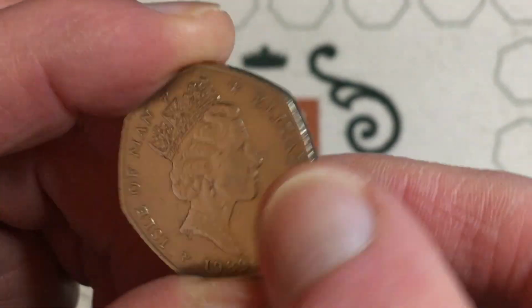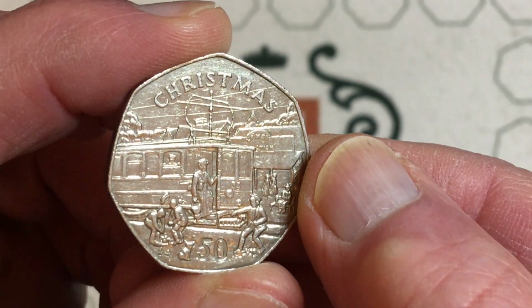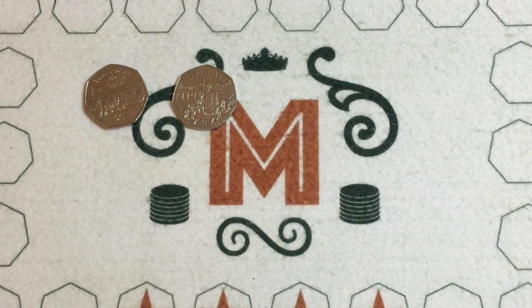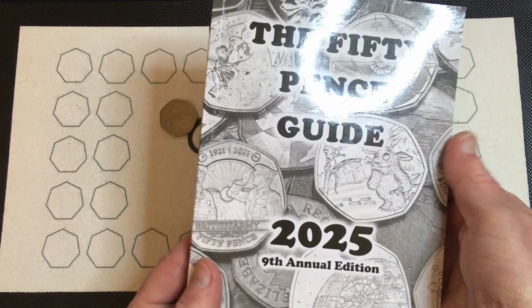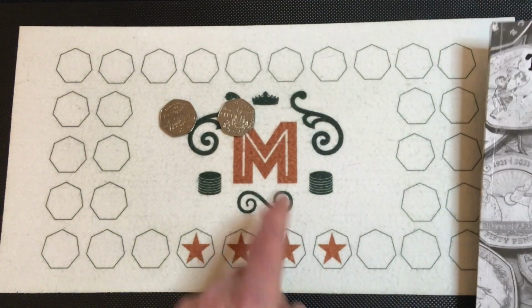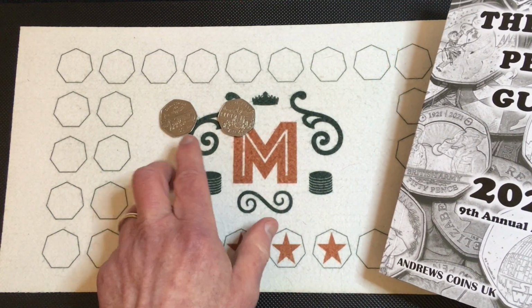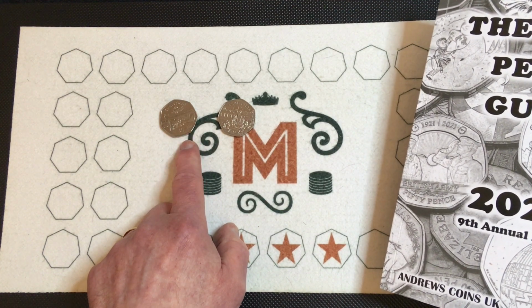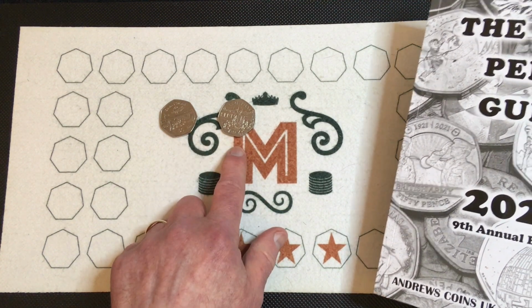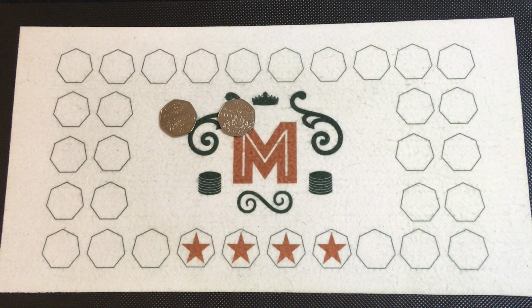This one is from 1989. So that's two more Christmas coins to go into the collection. But according to this 50p guide, those two are worth between £9 and £15 each. I bought the 1985 one for £7, and I got that one for £8.50, so it was just less than the guide price.